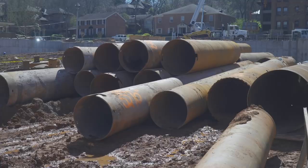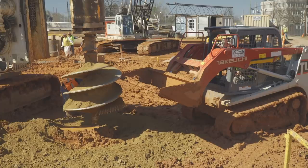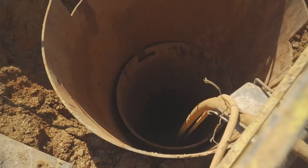Well, I'm actually a third generation caisson driller, drilled shaft guy. My great uncle got my dad and my uncle into it. And my dad sent me to the University of Alabama. I got a degree, but I decided I wanted to come out here and make some good money. And so I went back into the family business.